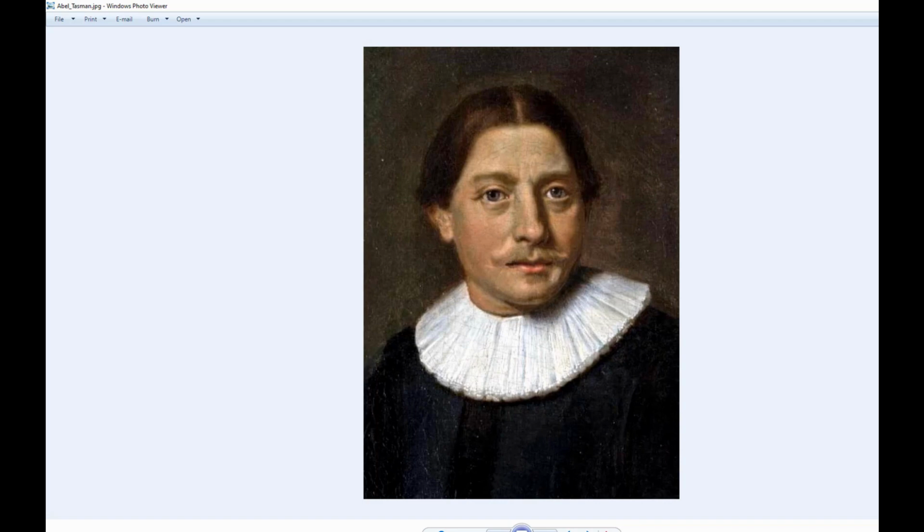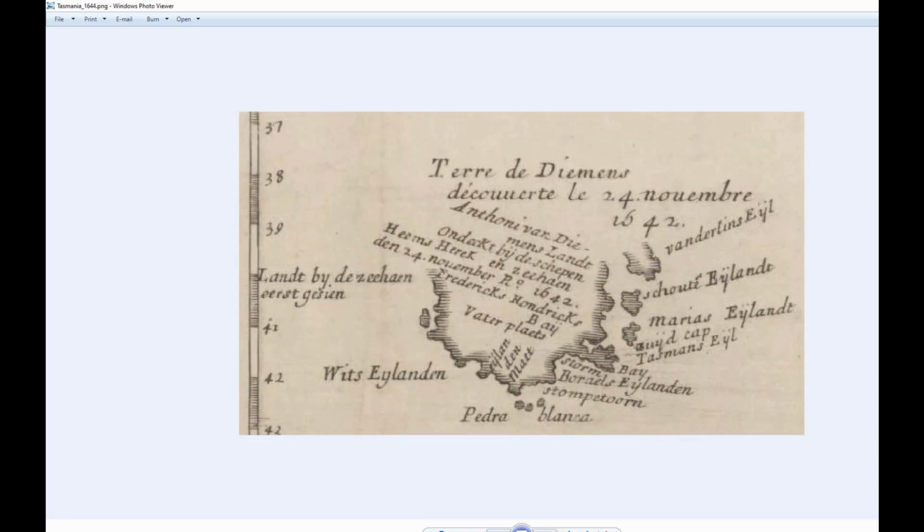The British did that. This is an old map from 1663 of what they called Van Diemen's Land back then. So Terre de Diemens, discovered the 24th of November 1642, and here it's Anthony van Diemen's Land. You can see that. This map shows some of the parts discovered by Abel Tasman, including Storm Bay down here, and Maria Island, and Schouten Island, which is, we saw that peninsula before. At the bottom of that peninsula is this Schouten Island here.